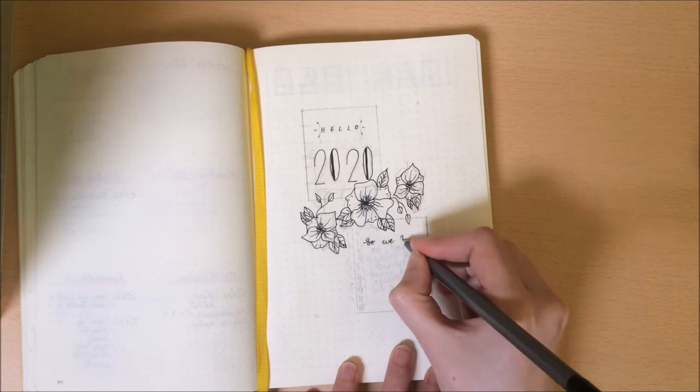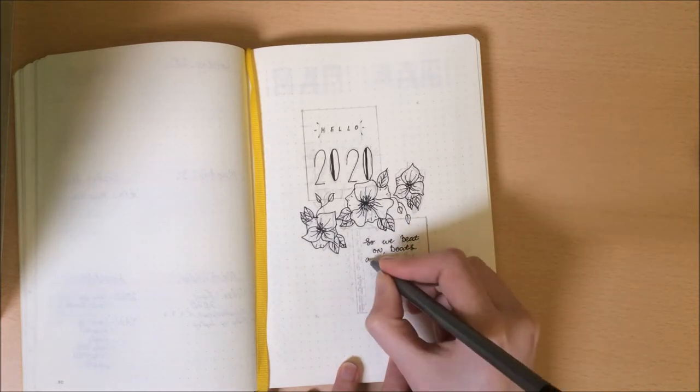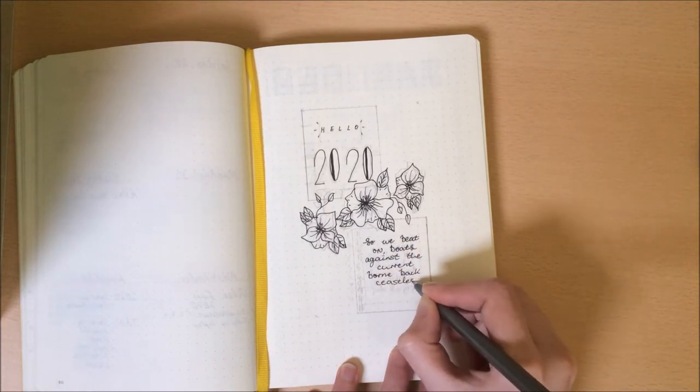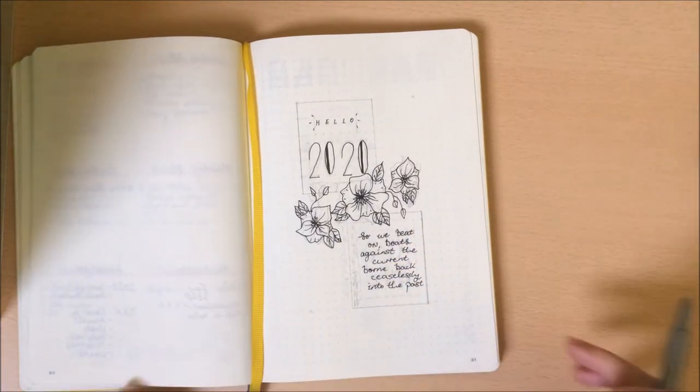Since we are back in the roaring 20s again, I decided to use a Great Gatsby quote on my cover page and also, as you'll see in later videos, throughout the different weeks on each monthly spread.